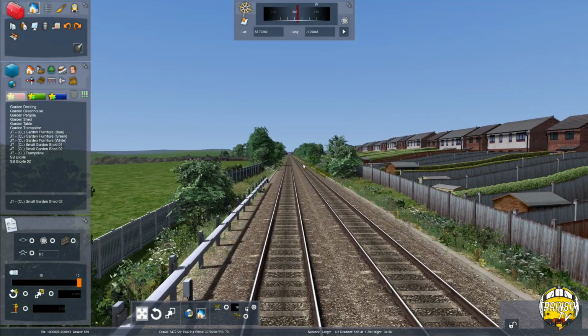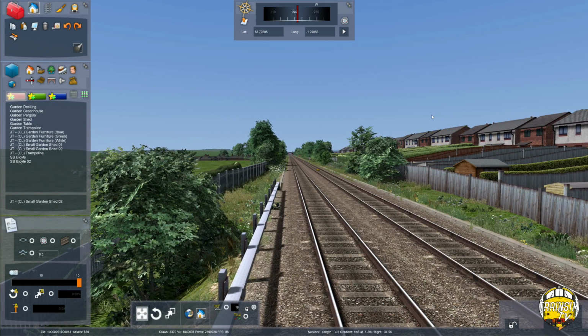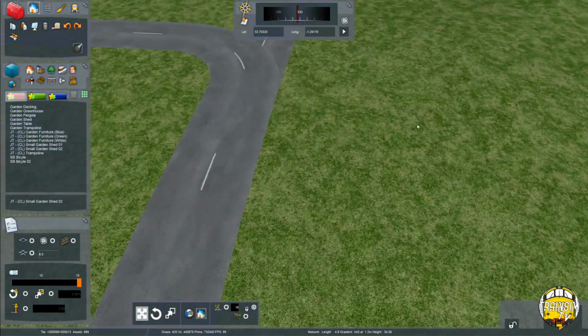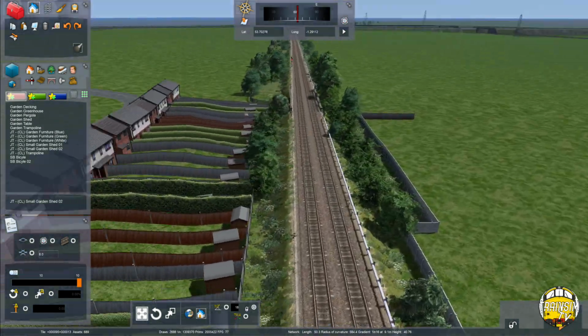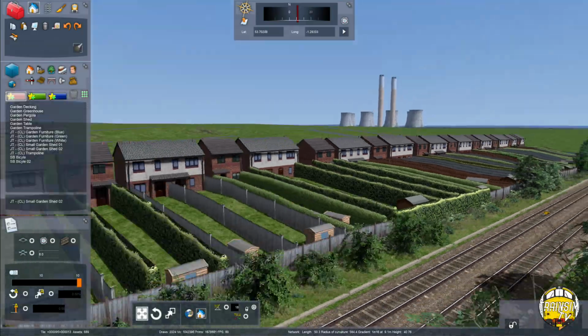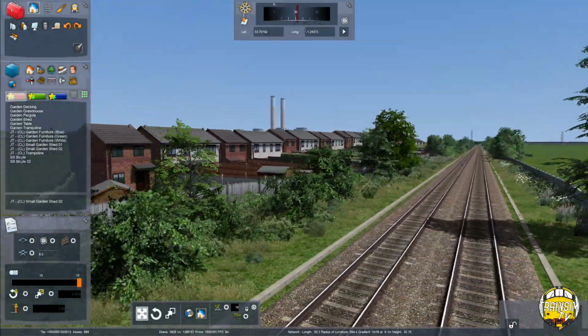Your ideal thing is if 80% of people can see it or are going to care about it, do it. The 20% that are going to go over here and go, aha, look, oh my god, there's not a fence behind this house. Ignore that 20% because you don't need them. They're not the base usership of Train Sim.